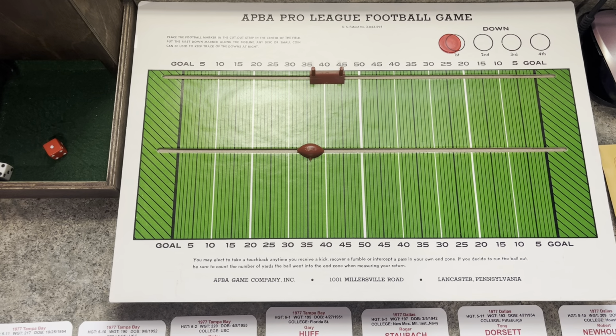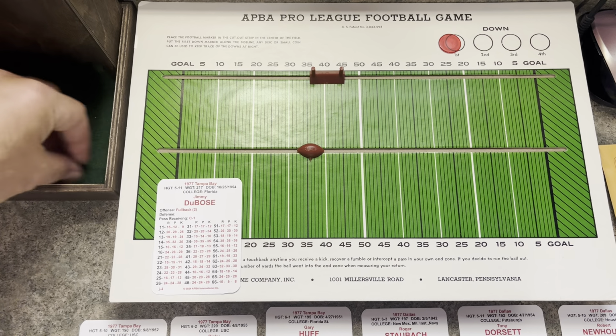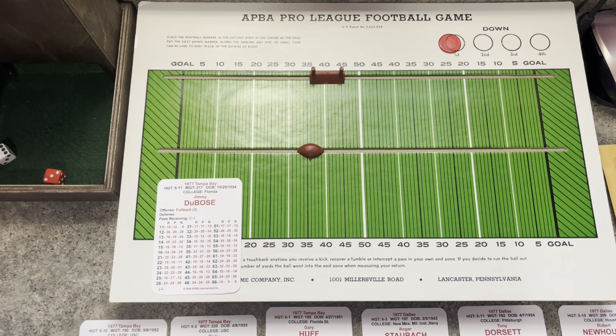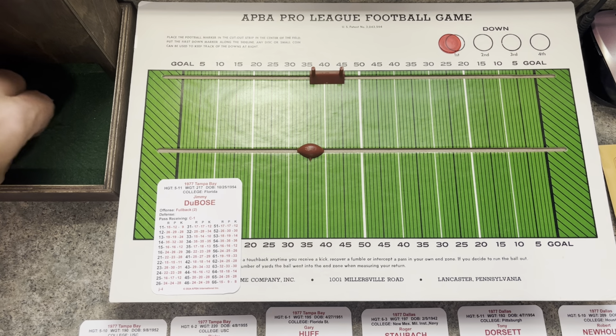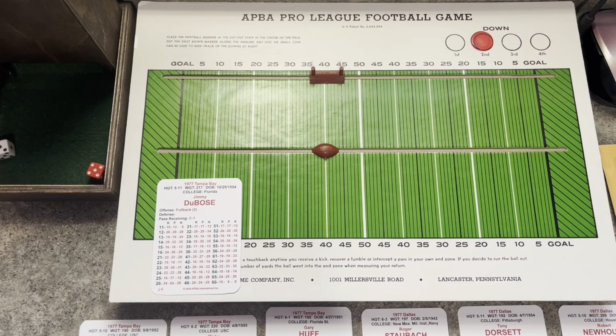So first play, we're going to do an outside handoff intended for Du Bois. Dallas, a 40 defense, 36. They're going to be neutral. The snap to Gary Huff as the starting quarterback. 53 is an 18. That's a gain of 4. Second and 6 from their own 40.